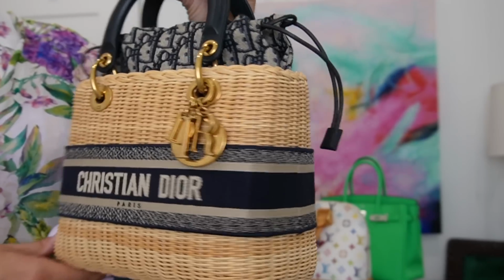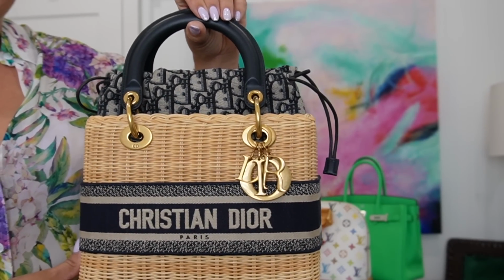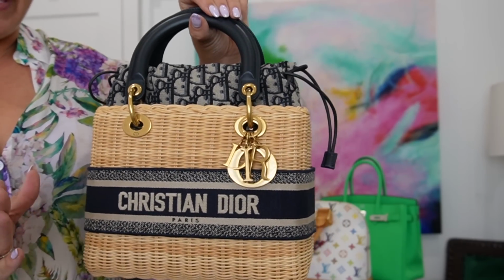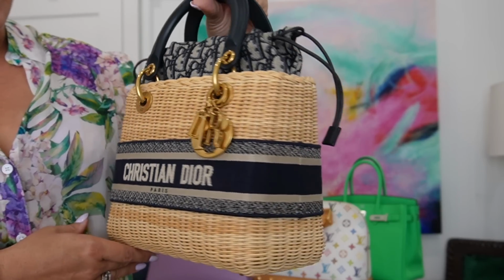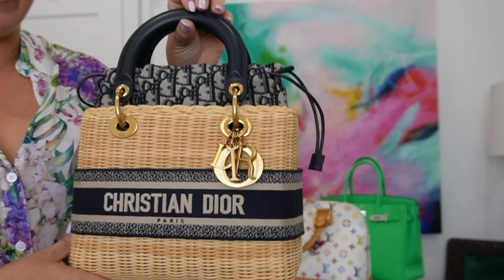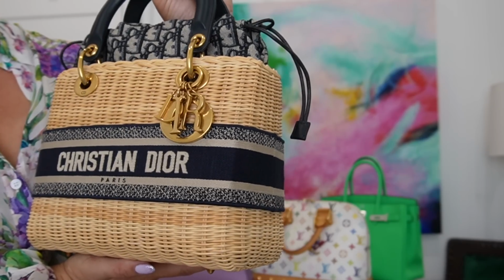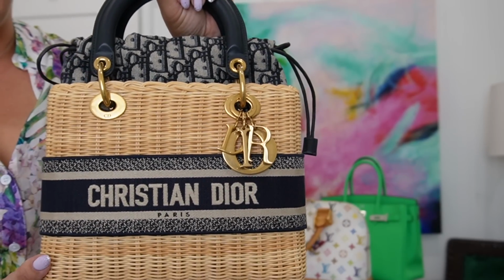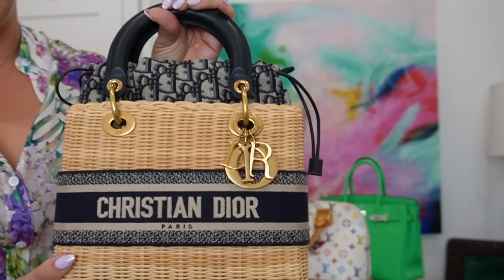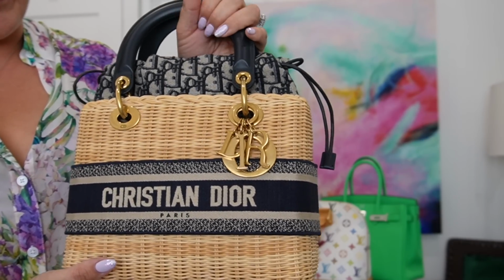Are you ready? First of all, we'll talk about the Christian Dior, My Lady Dior in the medium size. This is obviously in a wicker basket bag style. I previously had a leather one in the small size, but I vowed never to purchase another My Lady Dior again because it was so un-user-friendly until I came across this one in store. So this one I purchased a couple of years back. It is comparable to the other bags because of the size, but the function of this one might be better than the leather ones. So let me take you over it.